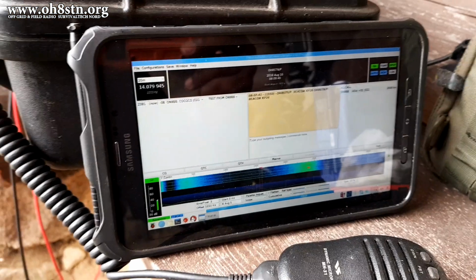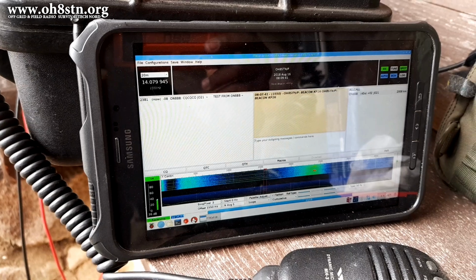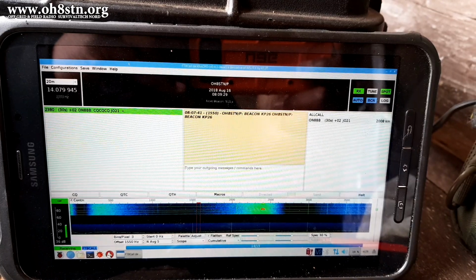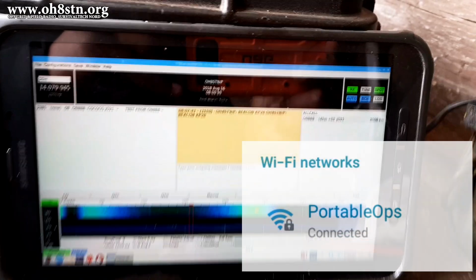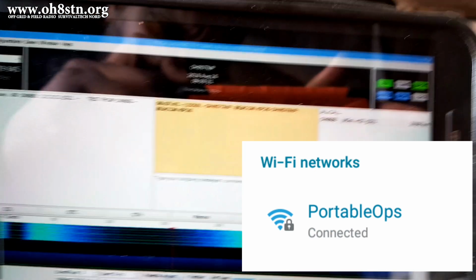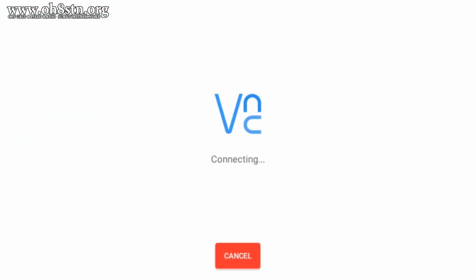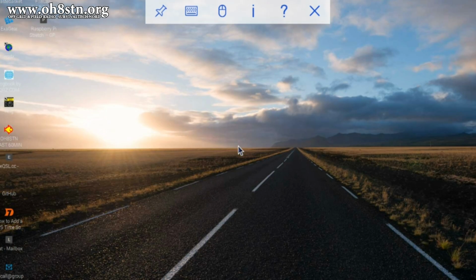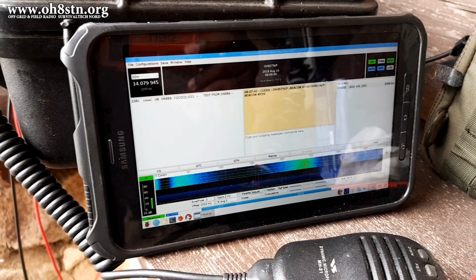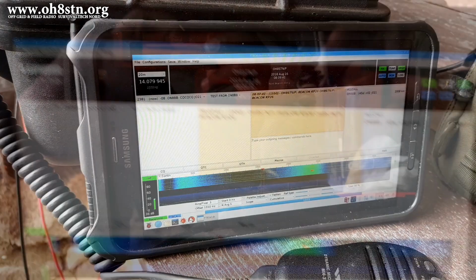Now, one of the most popular questions coming in is, am I powering the station with Android? Well, the answer is kind of yes and no. I set up an access point on the Raspberry Pi to mimic a Wi-Fi network. We then use VNC Client on the Android tablet to access the Raspberry Pi and its apps. You'll find lots of information and tutorials on the Raspberry Pi and the 891 in the episode notes.